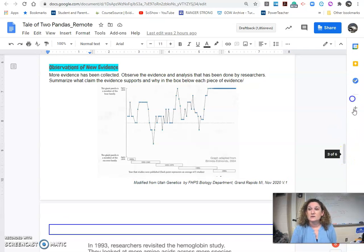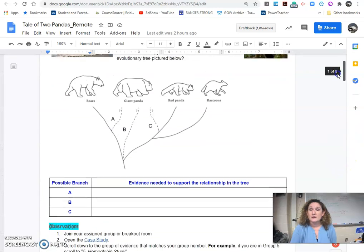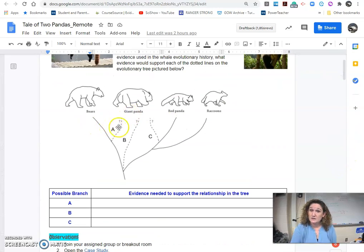Remember that we're really trying to figure out, is it claim A, that they're more closely related to bears, claim B, that they fall right here in the middle, or claim C, that they're more closely related to the red panda. Claim B would be that they're equally related to the red panda and the bear. Okay, so you're looking at those two things as you're going through this.